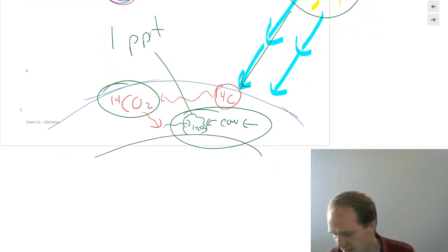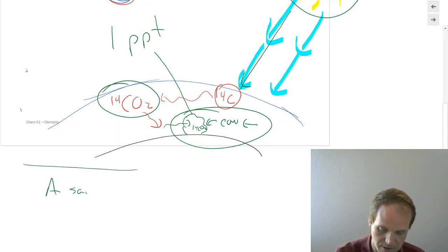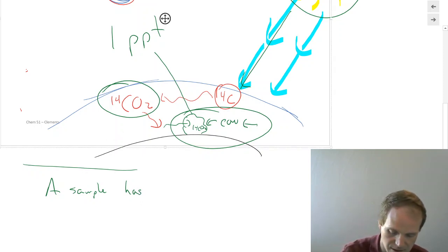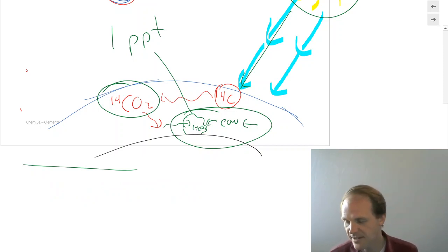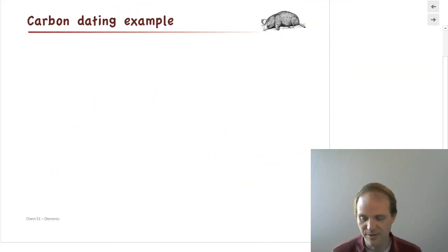So let's do some kinetics. I was going to do an example, but I decided I'm going to save my example for the next slide, because I realized on the next slide I already had an example set up. So my apologies for that. I just got confused because I wasn't reading my notes properly.